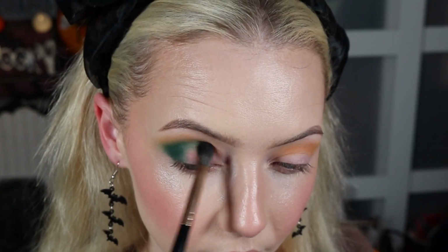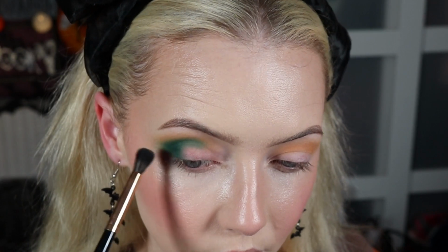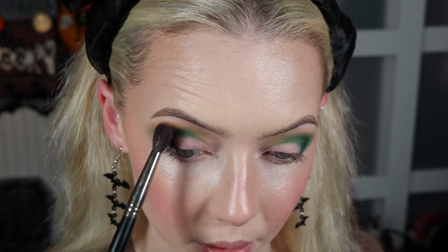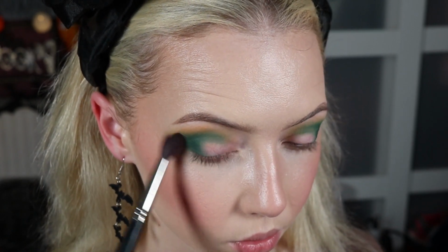Just really working that into the crease, building it up. It's a really lovely tone. Like when you see it blended out here, it goes nice and bright, but you can build it up nice and deep out here. Okay, so I'm going to go back in with my big fluffy brush and a little bit more of Mary King's Cross and just start getting a little bit more blend going. Now that I have the green on, I can start blending around this corner here as well.